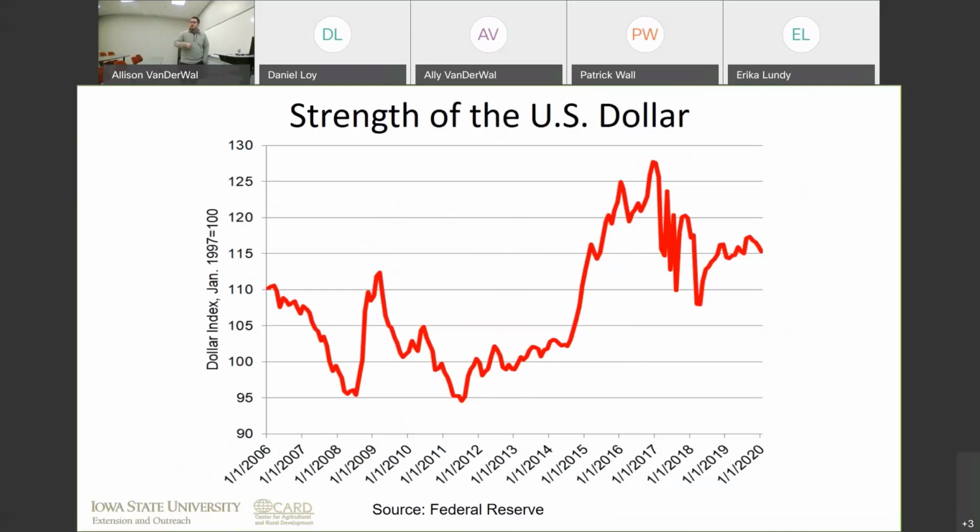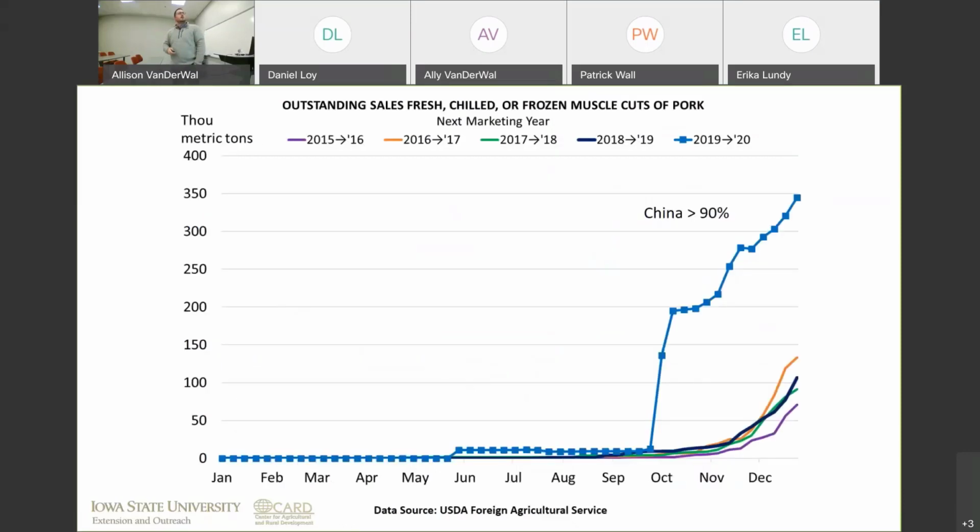Now, what's been a bit of a barrier here too is the strength of the US dollar. So as the economy has been booming, it's great for investors here in the United States. It's great for us to travel, but it also makes our products a little bit more expensive. So that's been a barrier to trade in some regards.